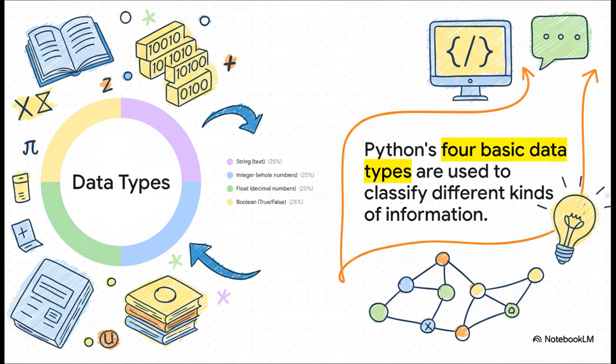And honestly, when you're just starting out, almost everything you work with will fall into one of these 4 basic categories. You've got text, which we call strings. You've got whole numbers, which are integers. You have numbers with decimals, we call those floats. And you have simple true or false values, known as booleans. This is your core set of building blocks.